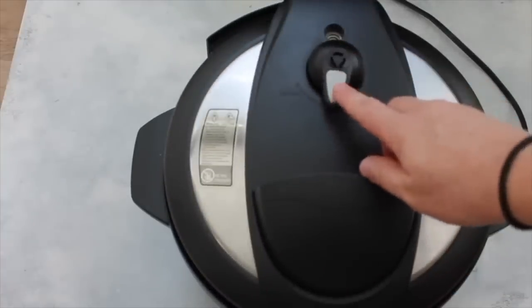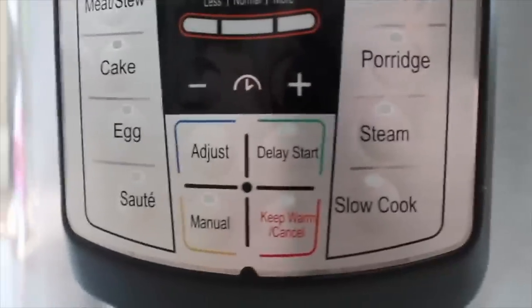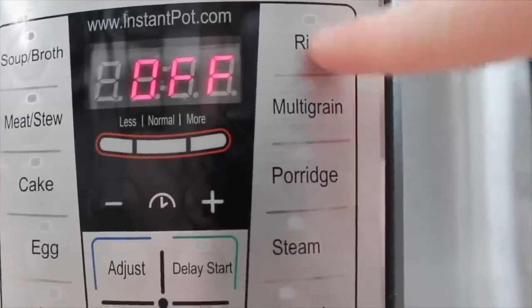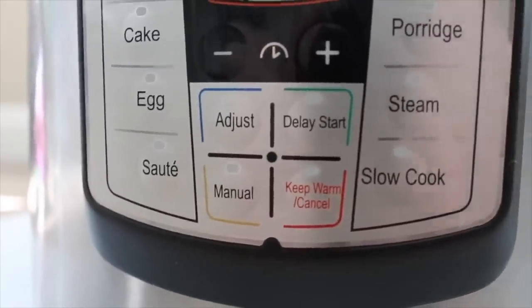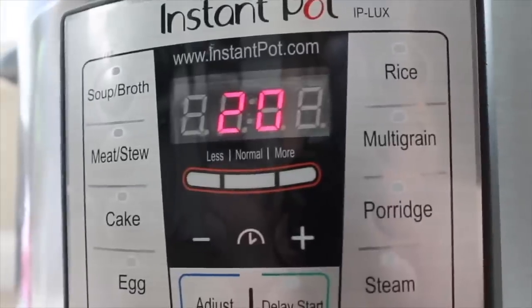Okay, we're gonna put my lid on and make sure your knob is on sealing, not venting. Now, if your Instant Pot has a rice cooker, you can push that, but if it doesn't, you can just do manual or high pressure. That's what manual is, it's just high pressure. So because I love my manual button, that's what I'm gonna push.